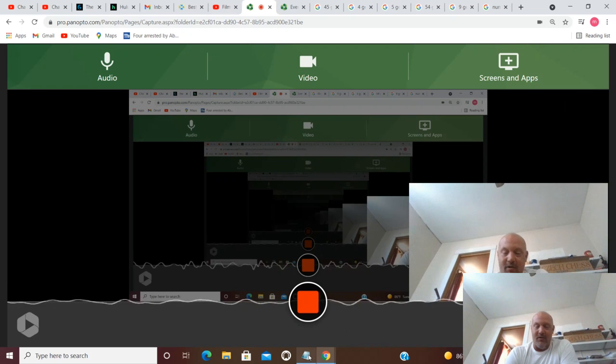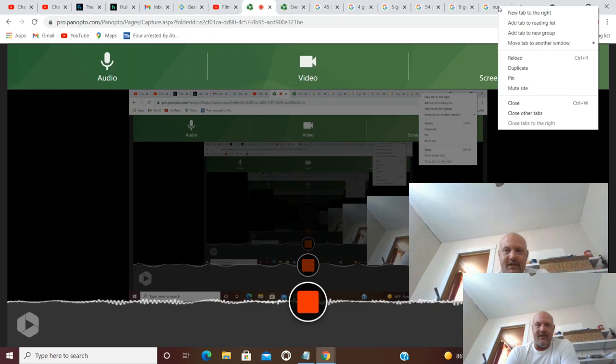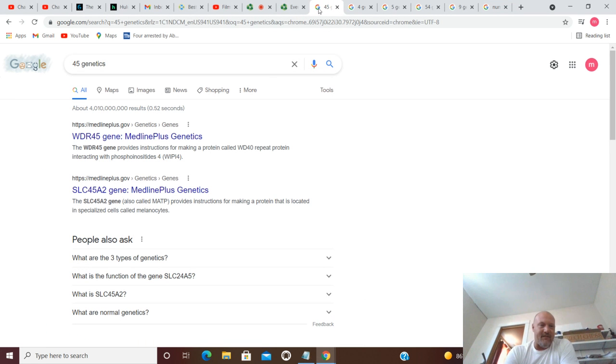So we'll start with, I won't go through the extractions again because we went through them a lot. Pick a Mamwich video for the extractions and you'll pretty much find how we got these. MN is our extractions. We use this chart to change M into 4 and N into 5 in that order. And so you got 45. And we also added 4 plus 5 to get 9, just because that's such an important number. And so we're doing that as well. And we're on genetics. So we'll hit 45.